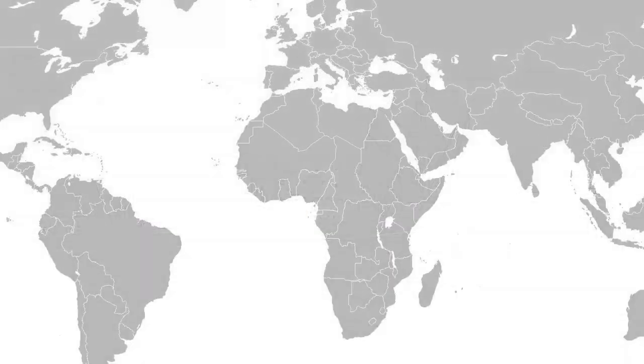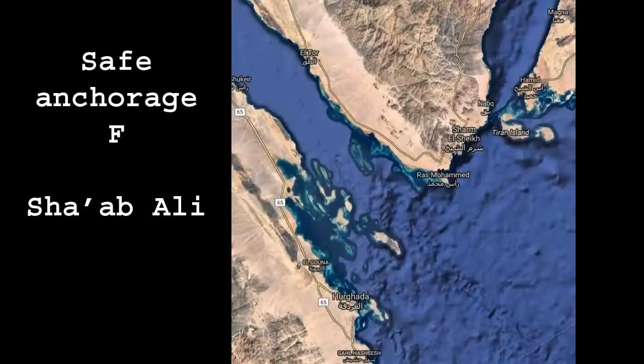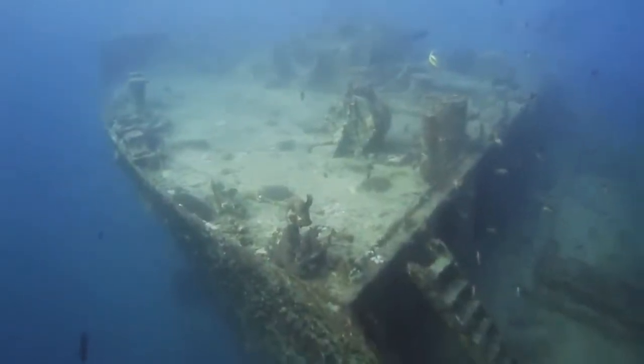And then Thistlegorm left the Clyde for the long journey around Africa to the Red Sea and Safe Haven, where she waited with a dozen other vessels for her turn to go up through the Suez Canal. But on the 6th of October 1941, a German bomb set off the munitions in her aftermost holds and blew her apart, sinking her in minutes and killing 9 of her crew. She sank in 30 metres of water.